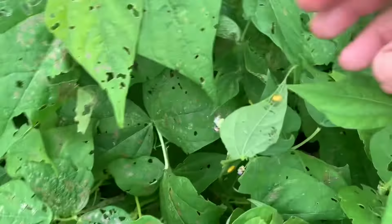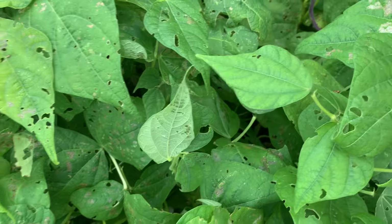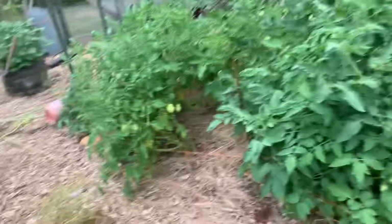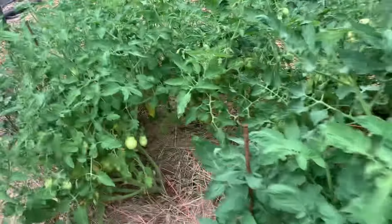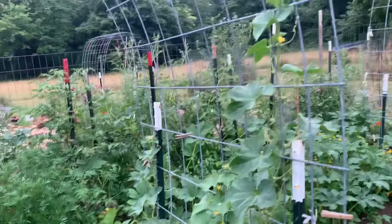Oh, I just saw this is the bean larva. Nasty business that it is. Pick it, squish it. I got to come back down here and, oh yeah, I got to get in here and deal with this. That's tonight's job after I shoot this video. Oh, look, this tomato is starting to ripen.